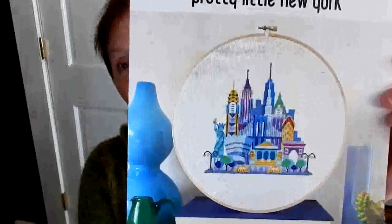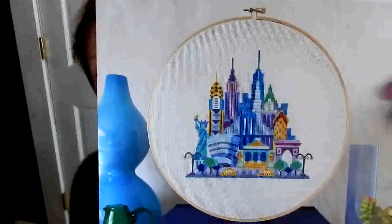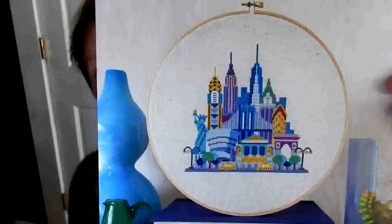And then the only other piece that I've worked on, and I worked on it 3, 4, 5, 6, 7, 8 days. This is taking me forever. But it's Satsuma Street's Pretty Little New York. Amanda, the Lazy Stitcher, just finished it. Hers looks great, very beautiful. And this is what mine looks like.